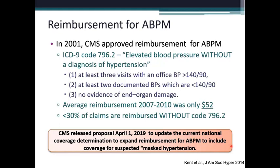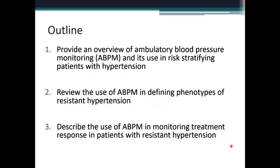Now, I will note that just 2 months ago, CMS, for the first time in 18 years, released a proposed revision of the coverage determination for ABPM, supporting reimbursement for ruling out masked hypertension. So that's one additional indication. It's a movement in the right direction, but we still have a long way to go on that front.